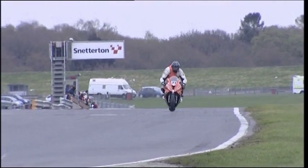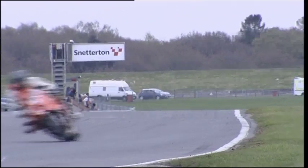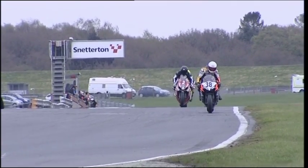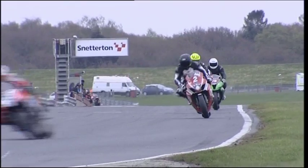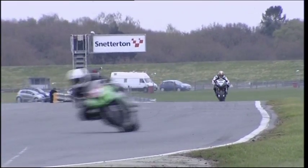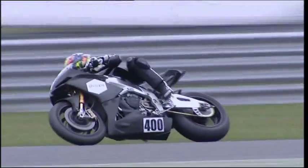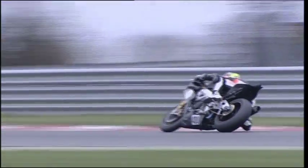There's Murphy just going through, Steve Murphy, number 10. And once more we see Sam Fleetwood. Number 38 going through there is Oliver Linzel. So they are your battles for 14th, 15th and 16th. And once more, Dan Hill, 75 and 400 there. Wyon Chong on the Aprilia.